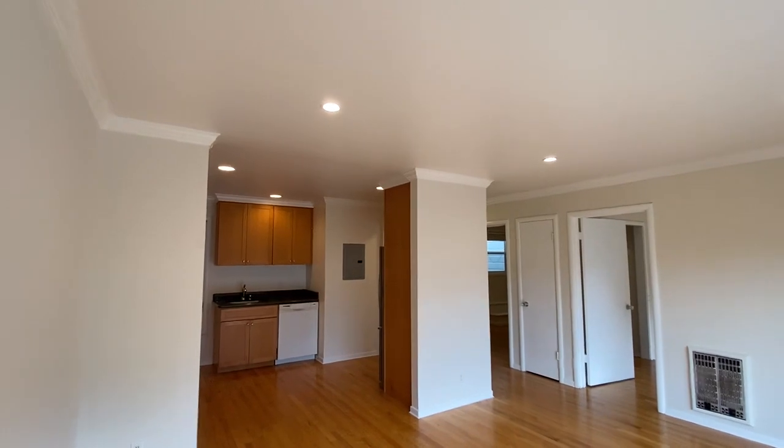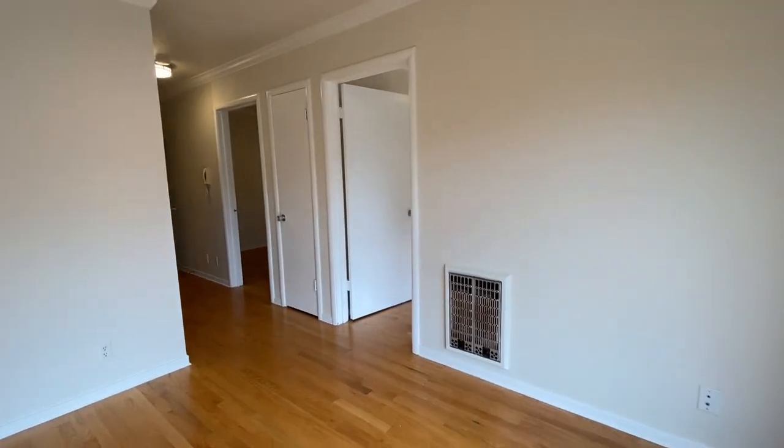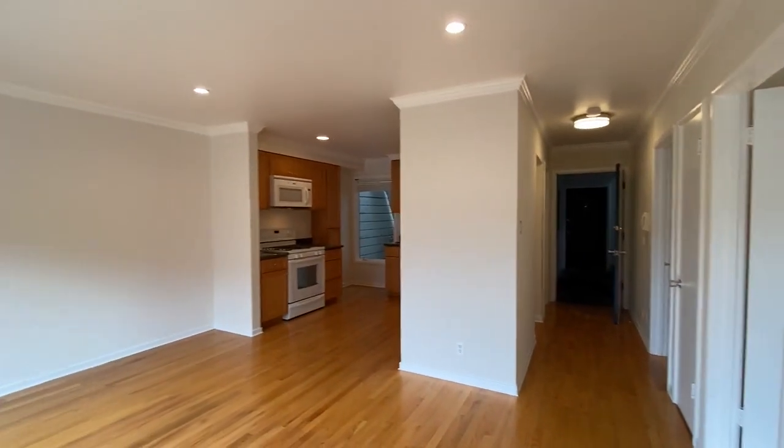Okay, got recessed lighting on the ceiling. Here's the electric wall-mounted heater for the living room, and you'll see one in each bedroom as well.